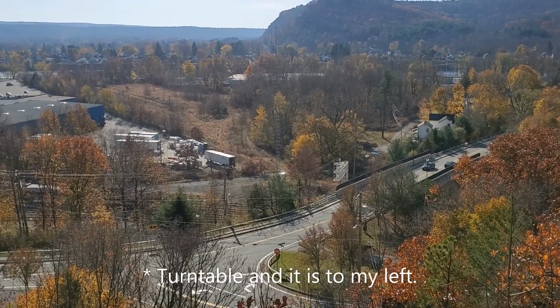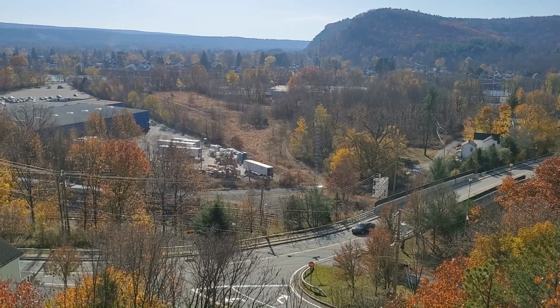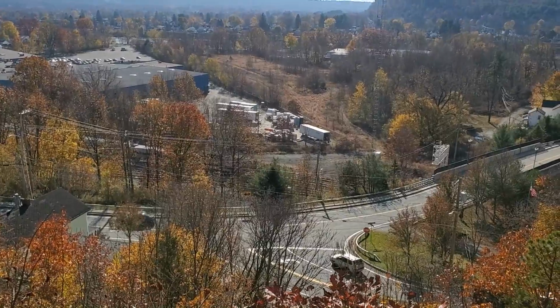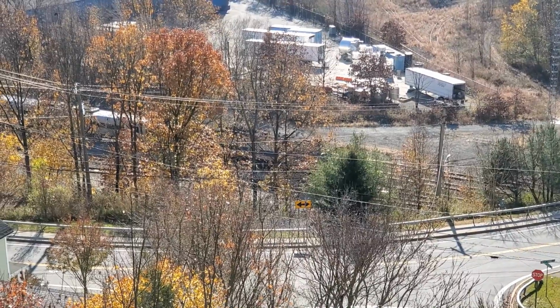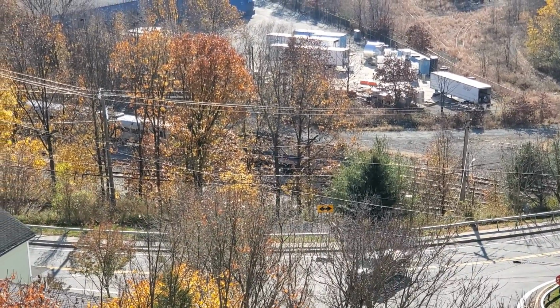The roundhouse should be right in this area, probably on the other side of this building. We got a train sitting down here. Sounds like it's running. Looks like Amtrak, possibly.